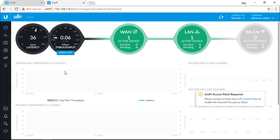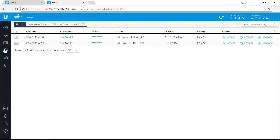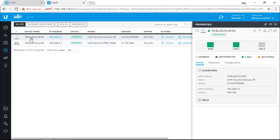Now I can go and see both of those devices by going to the left side of the screen and hitting the devices icon. And here they both are. We can see under the model column the security gateway and that switch. Now, these have both been added as part of the setup we just did. They're functional, they work, but I want to do just a little bit of configurability. And the first thing I want to do is click on the security gateway, which will open up this properties window on the right. And this is consistent across every UniFi device, which you'll see here in the controller. We can click on the device, get a properties window, and then go through and do some configuration.